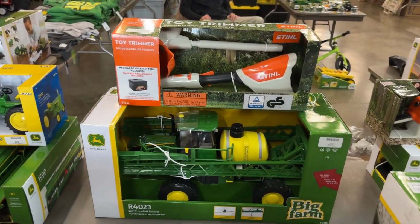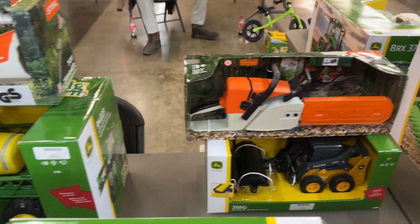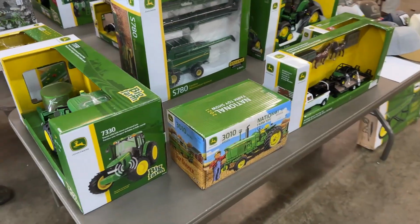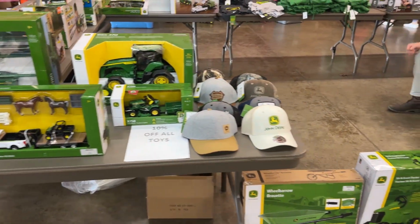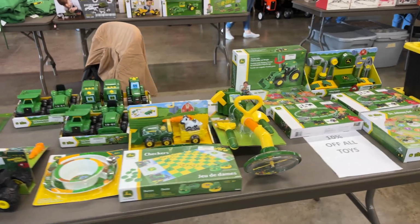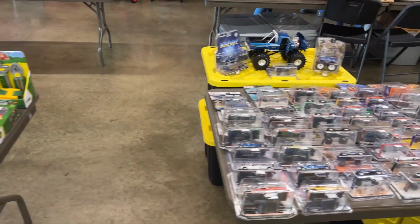Check that out, a steel toy weed eater and chainsaw. Chainsaws have been around a long time. Weed eaters are interesting seeing them. And then more stuff. I don't know, they just announced that breakfast is now ready, so that'll be interesting. They always have a lot of good food here. Here comes my only competition in green light.